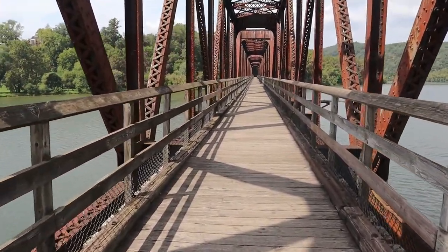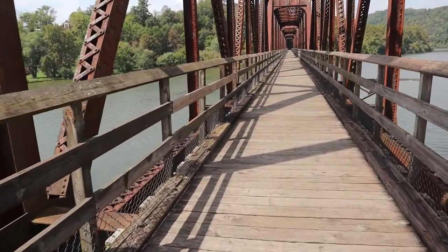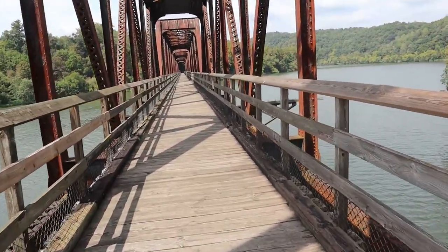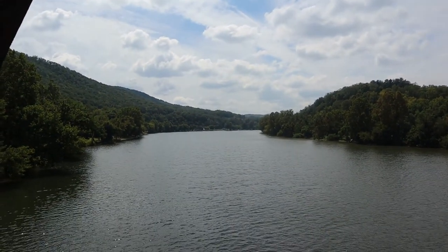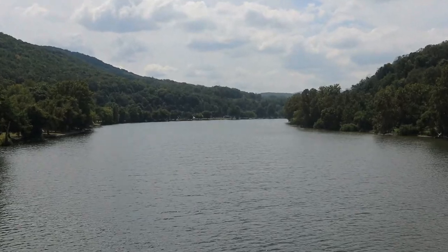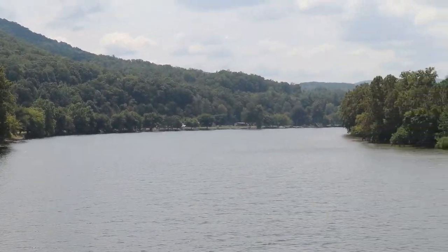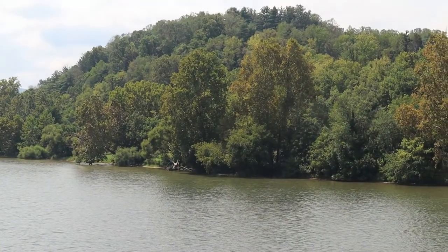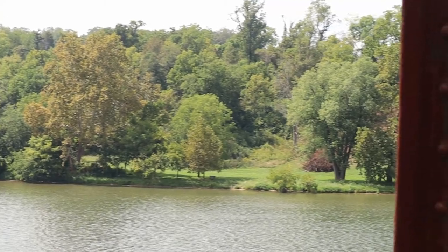Weather is gorgeous here. You never know that there's a hurricane on its way, but beautiful countryside. So the trail crosses over here.